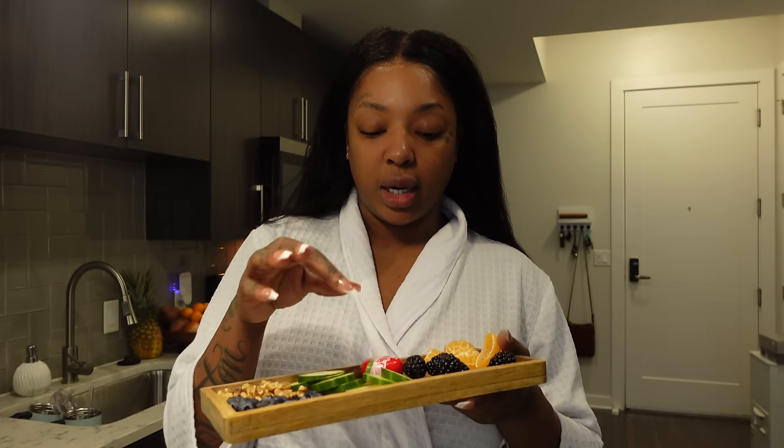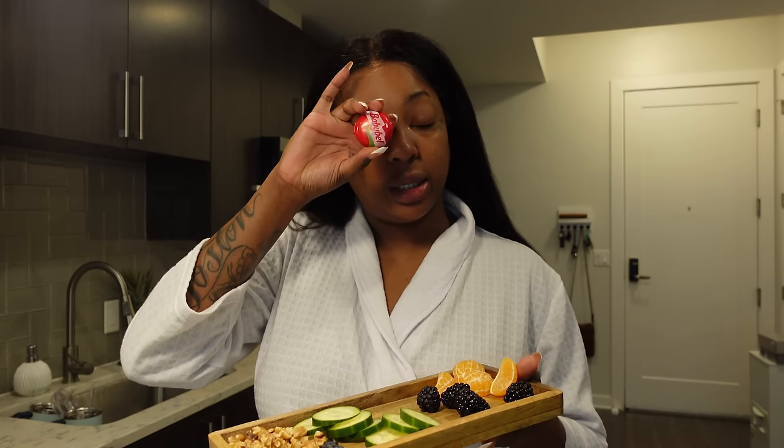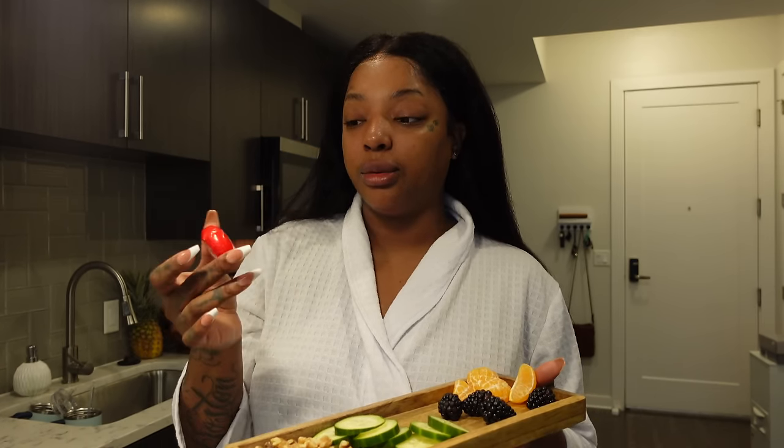We have blueberries, blackberries, walnuts, cucumber, a little cutie, and then I don't know how to pronounce this cheese. I feel like I shouldn't have it if I don't know how to pronounce it, but I've actually never had this by itself. I put it in pasta and stuff like that. But cheese with snacks, I feel like it's good.